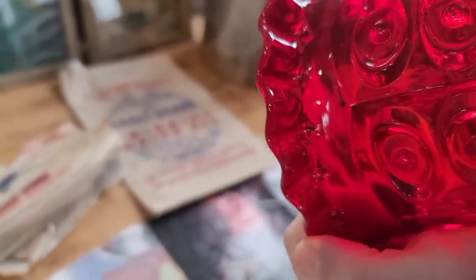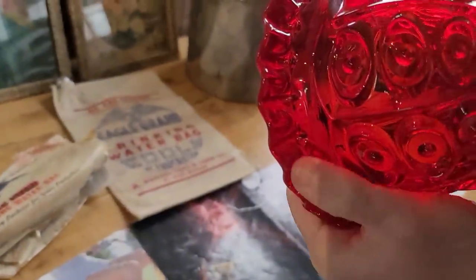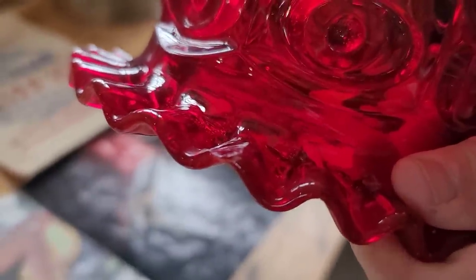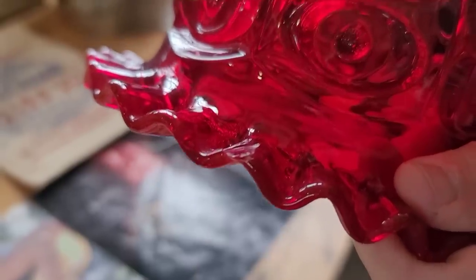Let me try to get it. It's not reading, but is it a chip or is it a manufacturer? You can feel it. It's rough. Yeah, there we go, you guys. And unfortunately, it would definitely slice you. Dang. You couldn't even sand that.